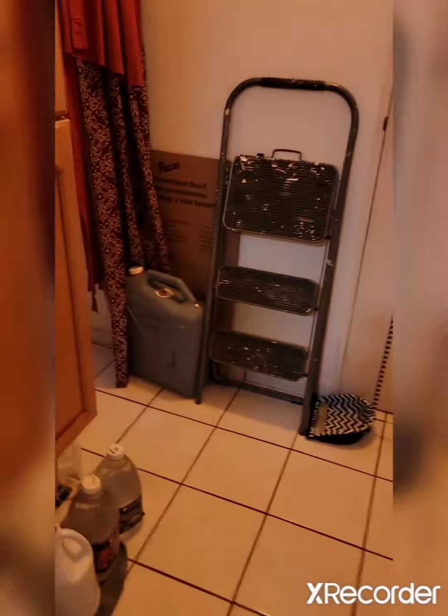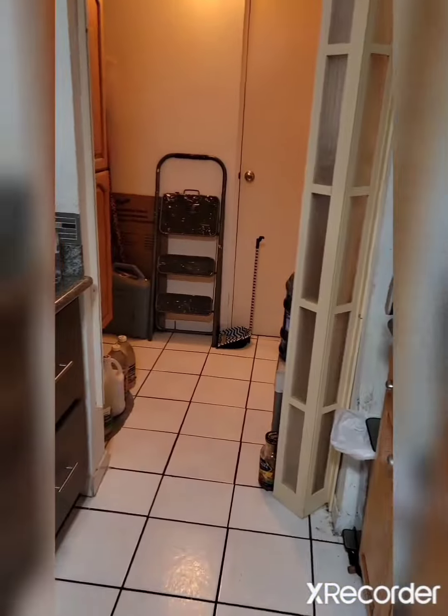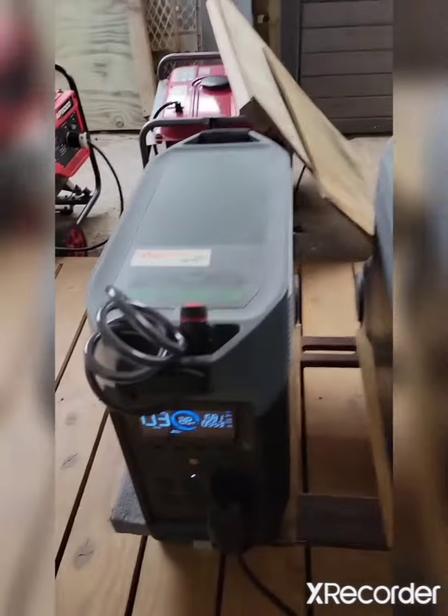Plus, again, back there, those two lights in my freezer, fridge, and my other fridge. It's all running. Fan in the room. Unbelievable. And this little light. I know it's a little loud. I want to show this real quick.